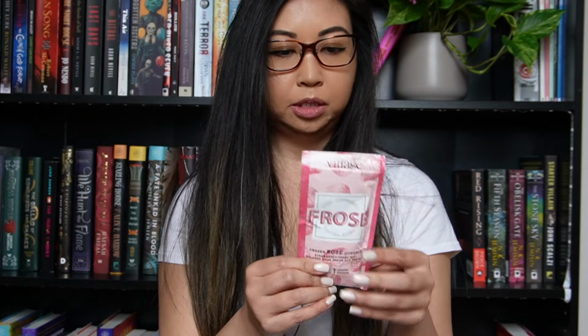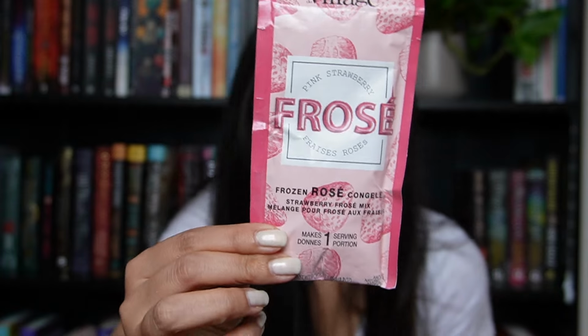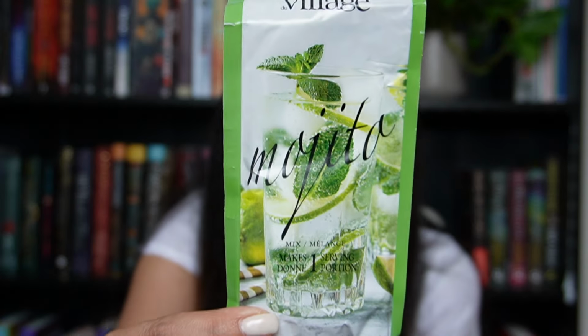Next thing I see is this pink strawberry frosé. Strawberry frosé mix. Oh, that sounds... I love strawberry. Strawberry's my favorite. I don't know what a frosé is. And then there's also this mojito mix. So it says, Frosé Mojito Mix, enjoy a cocktail or mocktail with these mixes from gourmet to village. And then I see a couple of big boxes.